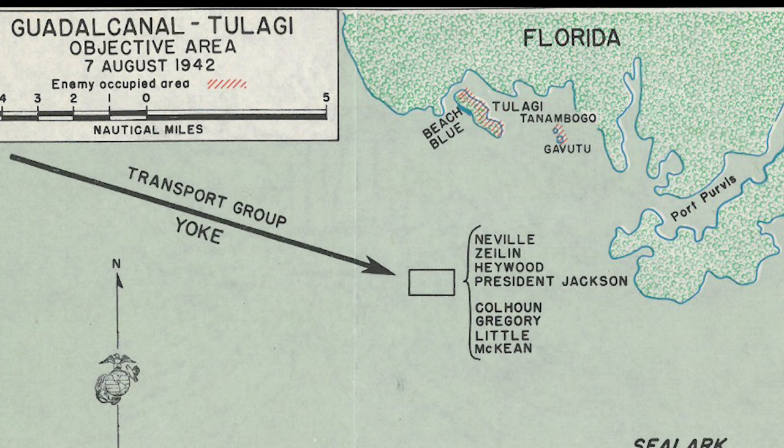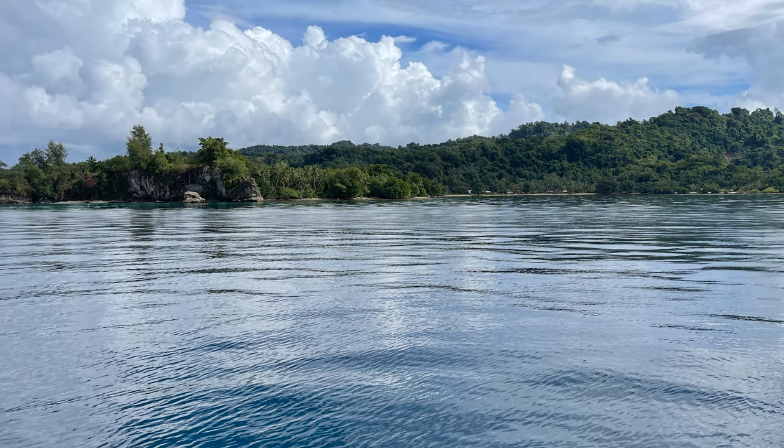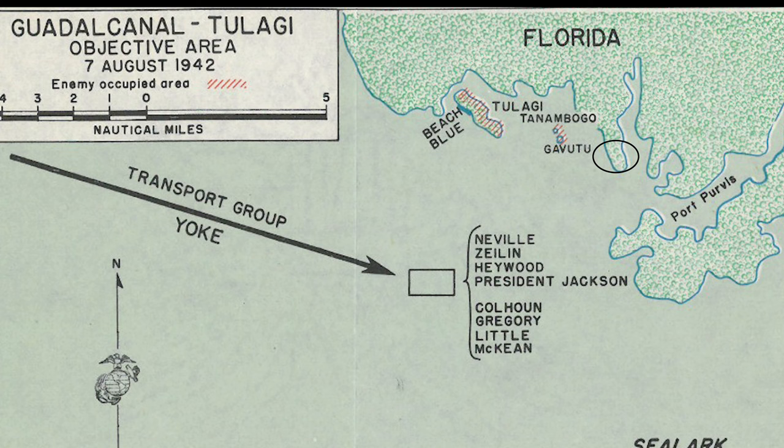Twenty minutes before H hour, the Marines landed on the shores of the Florida Islands just west of Tulagi to protect the flank of the Tulagi invasion. The Marines would come ashore near this small village on the Florida Islands and would land unopposed by Japanese troops. Roughly an hour later, Marines would land on the Florida Islands east of Tulagi to cover that flank.